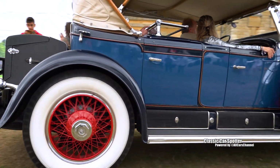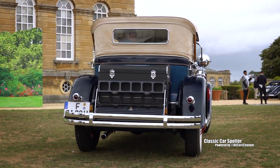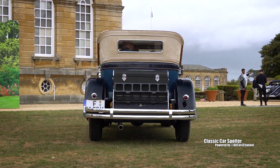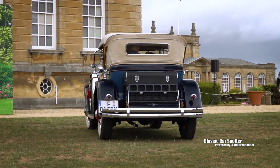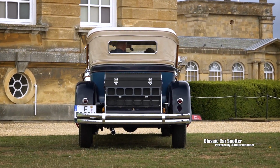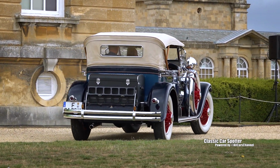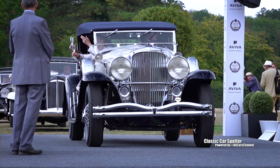This is a very XJ dual cowl thing. Tom Maioli has brought over this enormous Duesenberg from America. What a machine, and look at the restoration. The SJ was one of the fastest and most powerful cars of its time.